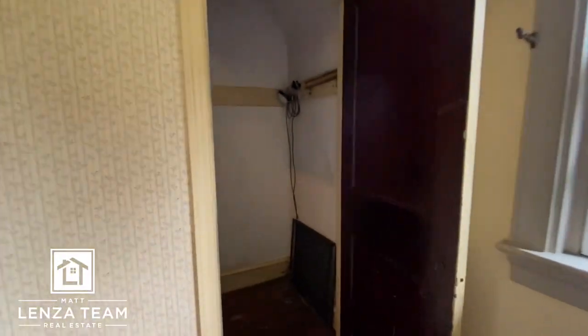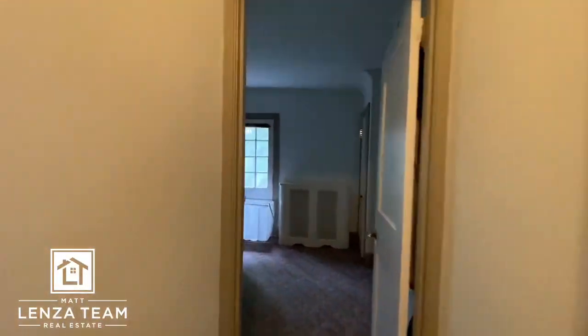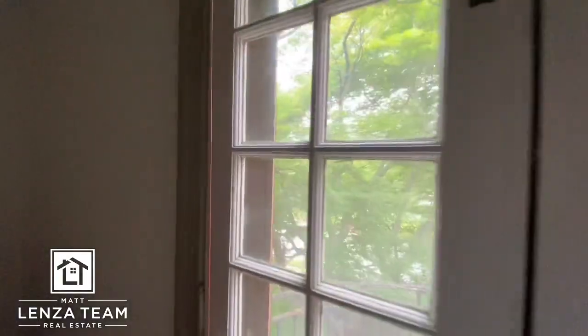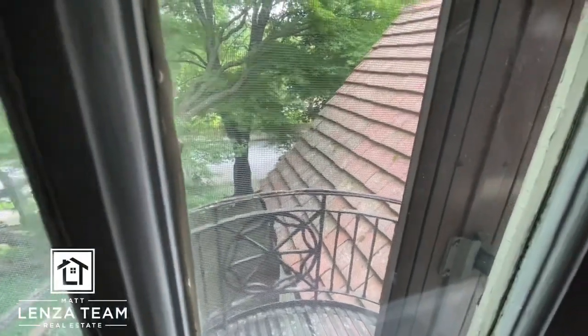And then, we're not gonna go up there yet. But remember, we're up to bedroom number 3 and bedroom number 4. And this would be the primary bedroom. Oh, look at this. I did not catch this from outside. I'll see if I can. Nice little balcony. You can see that roof. Try to back in this corner. Good size. We have a closet here. Look at that. And a closet here.